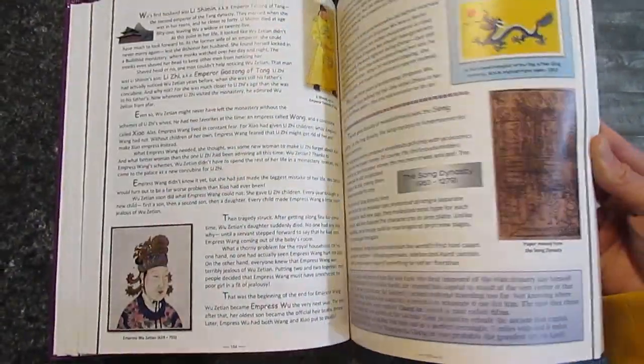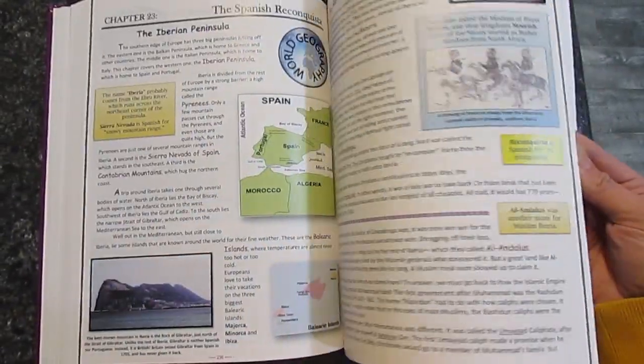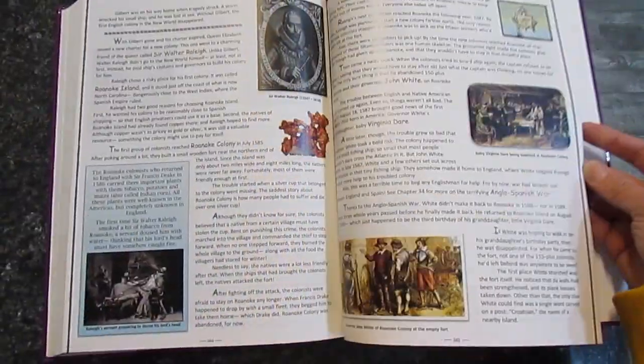Whether you're a history lover or not, I'm learning right along with my kids because I didn't pay attention a whole lot in history in high school. So I don't remember a whole lot. So we're learning this stuff together, which is fun. So I would definitely recommend this. I like this. This is a really good book.